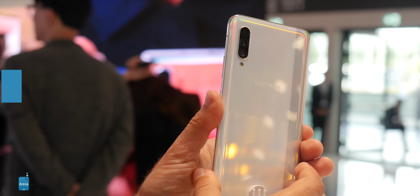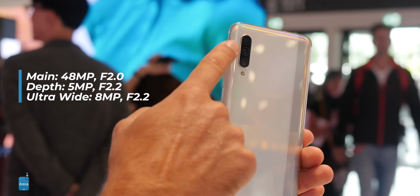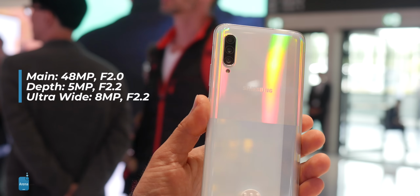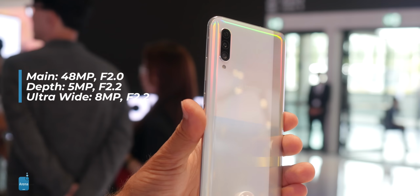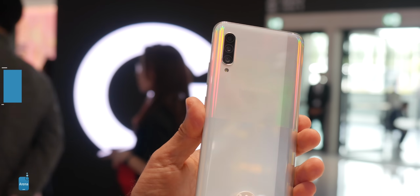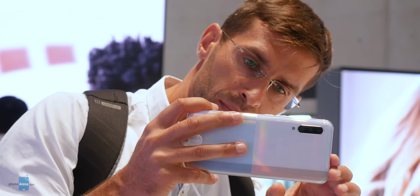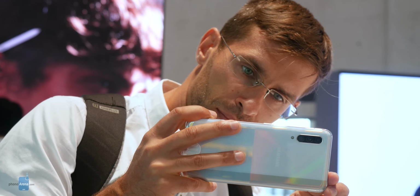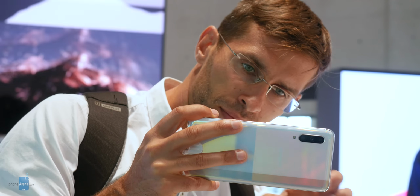On the backside, there is a triple camera setup, which includes a main 48-megapixel sensor, a depth 5-megapixel sensor, and an ultra-wide 8-megapixel camera for the best possible results. The main camera supports familiar Samsung tricks, a super steady mode, and the scene optimizer. Camera quality is one area where we expect this A90 to be a bit behind the other flagships, so don't quite expect the very best here.